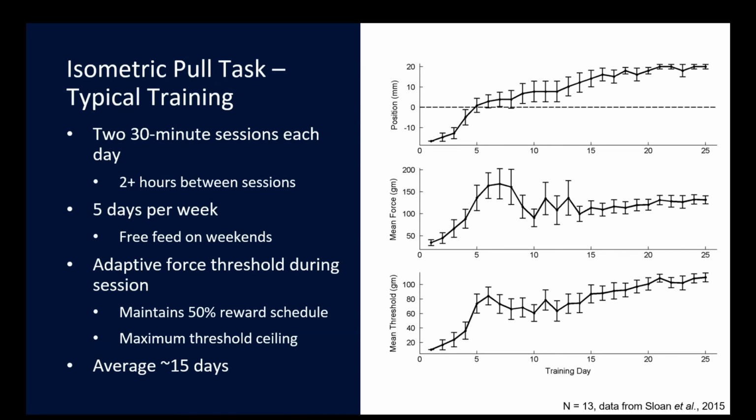Most of the labs we work with do two 30-minute sessions per day, a morning and afternoon session, with at least about 2 hours between sessions. Most labs do behavior about 5 days a week with free feed on the weekends, although some do 7 days per week if you're really into working on the weekends.